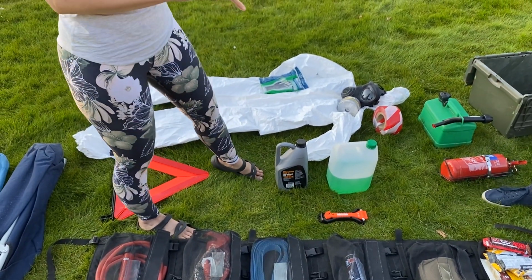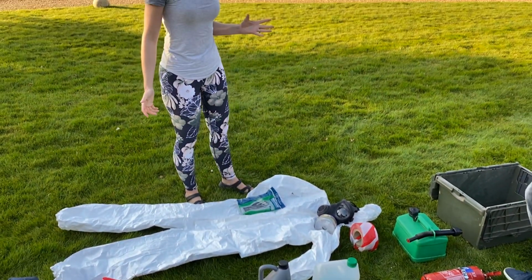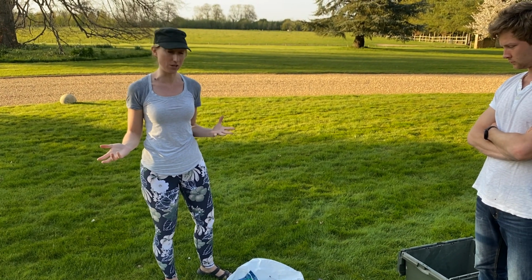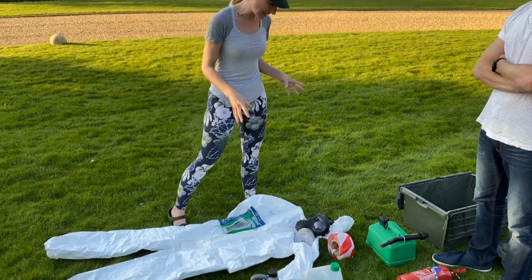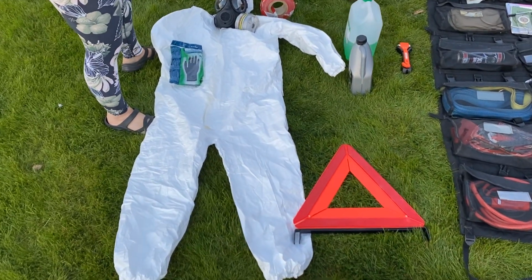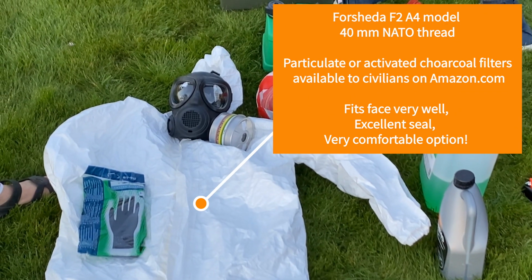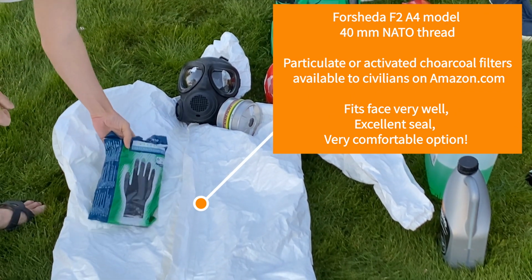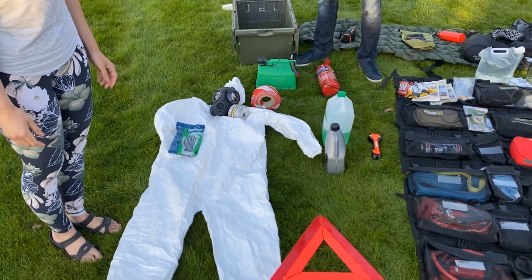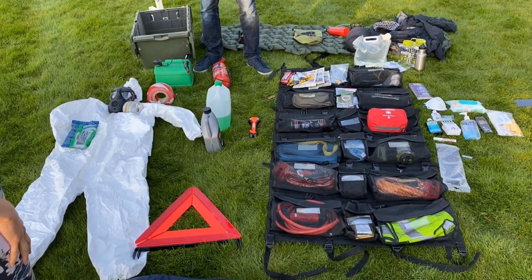We have a hazmat suit. In situations like what we're going through right now with a pandemic, you don't know who you're going to have to interact with, what building you're going to have to go into. So having a good Tyvek hazmat suit, or even higher grade if you have your hands on anything better, have that with you. I have a really good gas mask here with spare canisters. Some heavy duty latex gloves, and obviously you need to have your appropriate footwear. We have our emergency triangle to signal to other vehicles if there's a situation or if you need help.